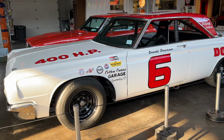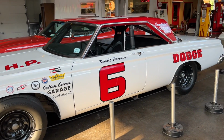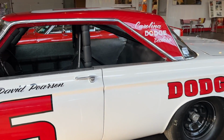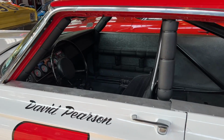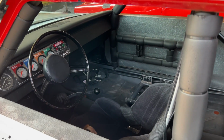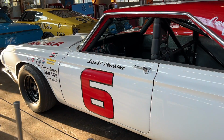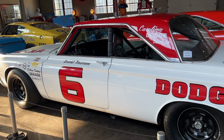Next up is David Pearson's number 6 Dodge, and you can see this car is pretty clean. This thing wouldn't have been nearly this clean after a race, but inside, pretty empty in there aside from an extensive roll cage. You can see the fenders have been cut out for the big tires. This thing's got a really cool look to it.